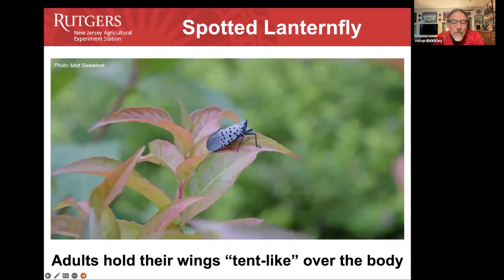And so, just kind of cool. These things, again, hold their head tent-like over the body. I've seen explanations that the head looks like a lantern. You know, if you can think about Paul Revere holding the lantern up, the head looks like that too. These things fly, but not very well. Mostly they jump and they flap a little bit and they move about 10 or 15 feet, you know.